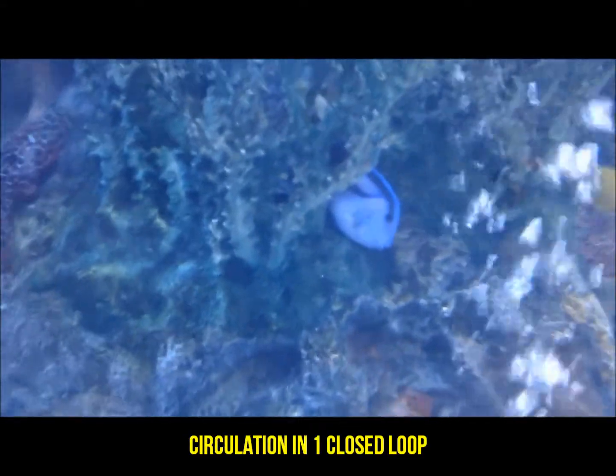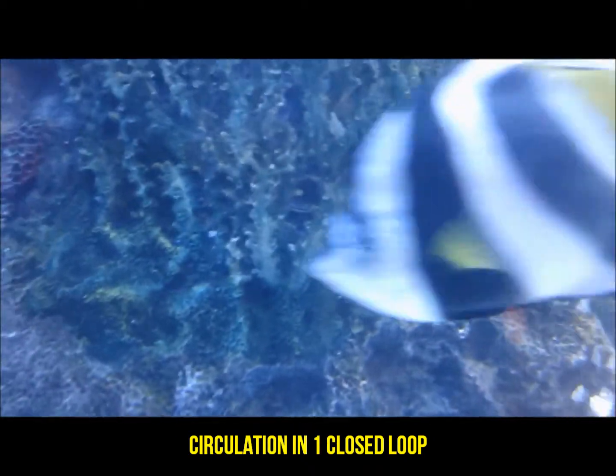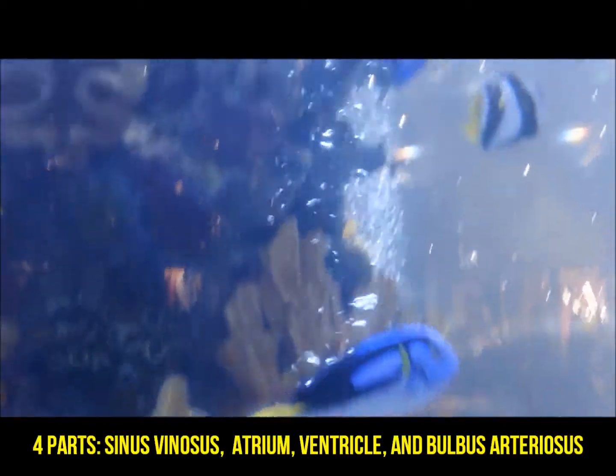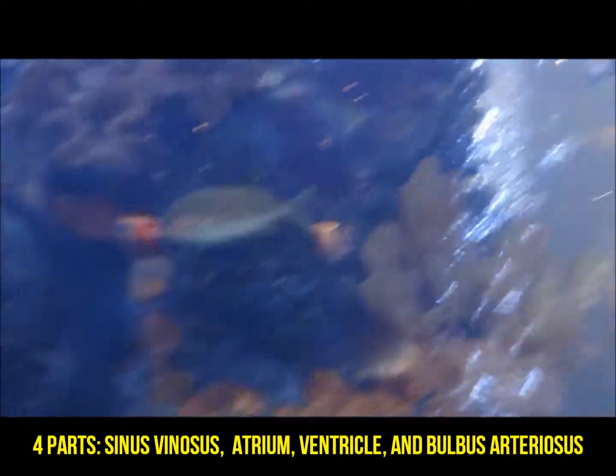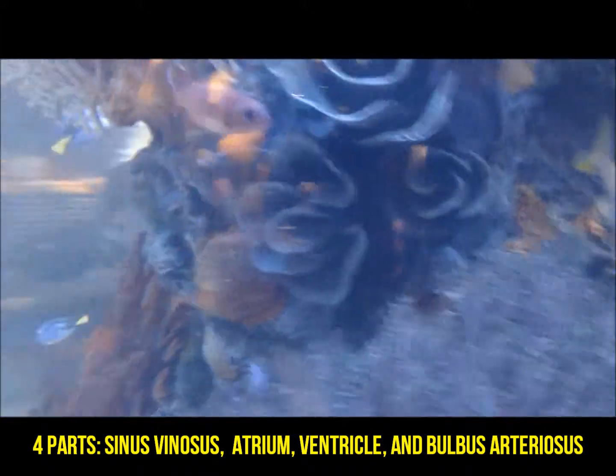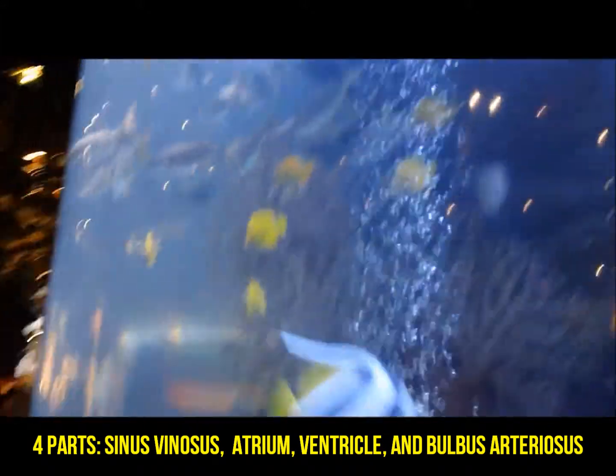Blood goes from the heart to the gills and from the gills to the rest of the body and then back to the heart. The 4 parts of the heart consist of the sinus venosus, atrium, ventricle, and bulbus arteriosus.